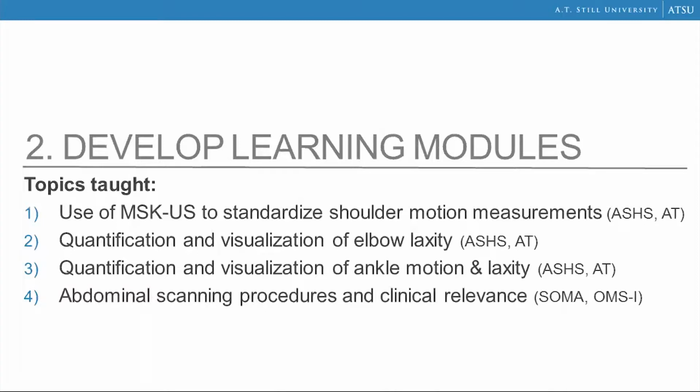Over the several months, we've been able to integrate this system in several different capacities in 4 different learning settings within the athletic training program, of which I'm affiliated, and in the Soma OMS class to do abdominal scanning. So we were really happy that we've been able to integrate this further, and tomorrow afternoon we will be doing another session where we're integrating the system. So this is an ongoing initiative that we just are excited to replicate and continue building.